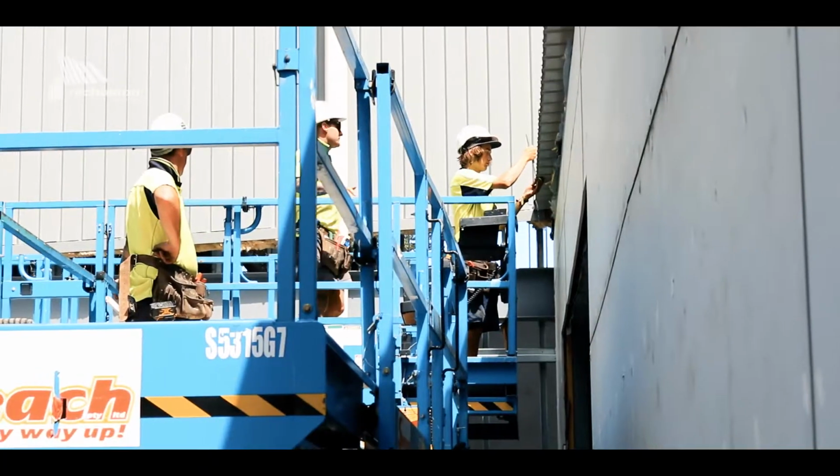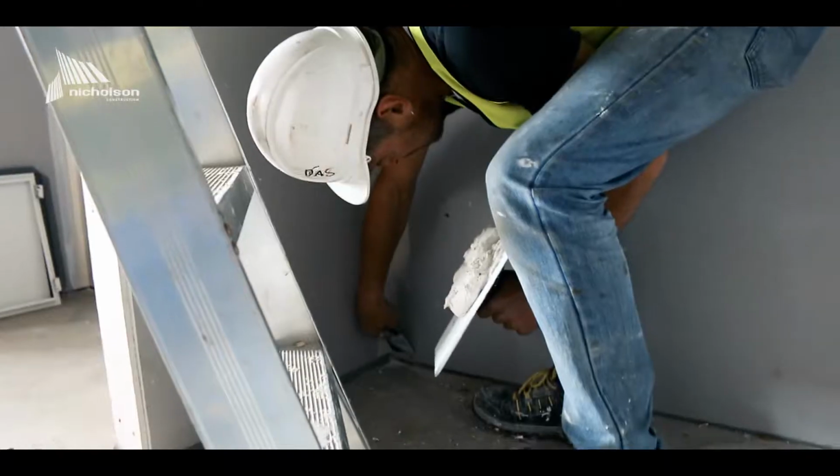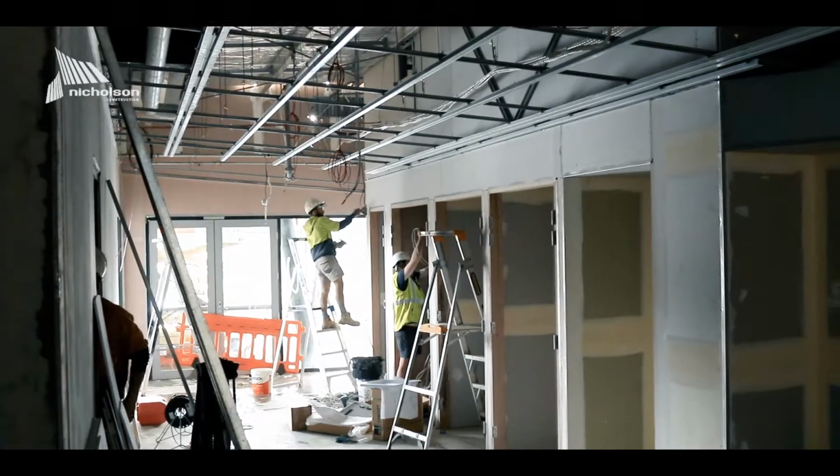The steel skeleton that holds up this building has been completed, and the site is a hive of activity, with trades working all over the site.